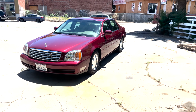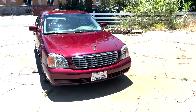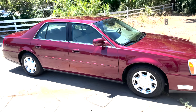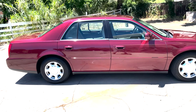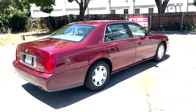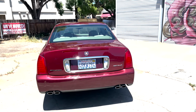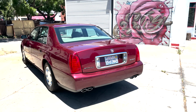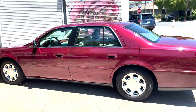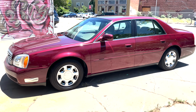Alrighty, we're going to do a quick walk around tour of the 2001 Sedan DeVille Cadillac. Not a super uncommon car, but this one is because it's got under 40,000 miles on it, which is pretty rad. North Star powered, this nice red metallic, and we're going to take a quick tour.